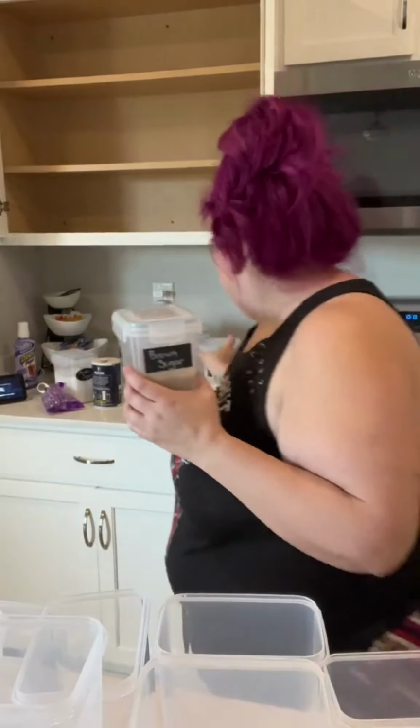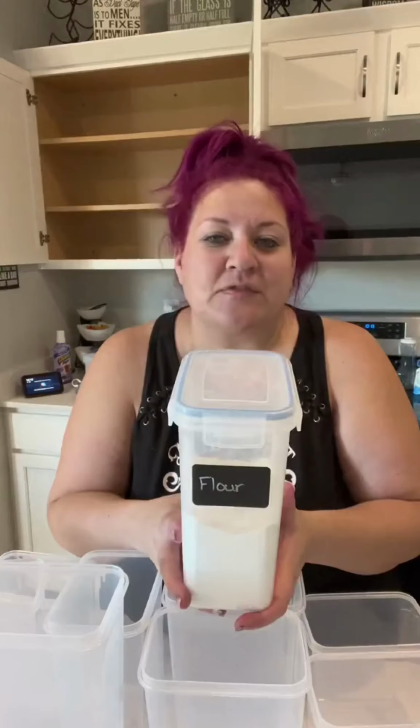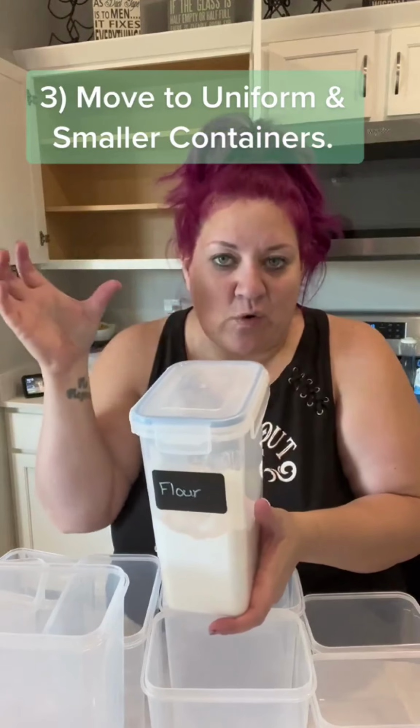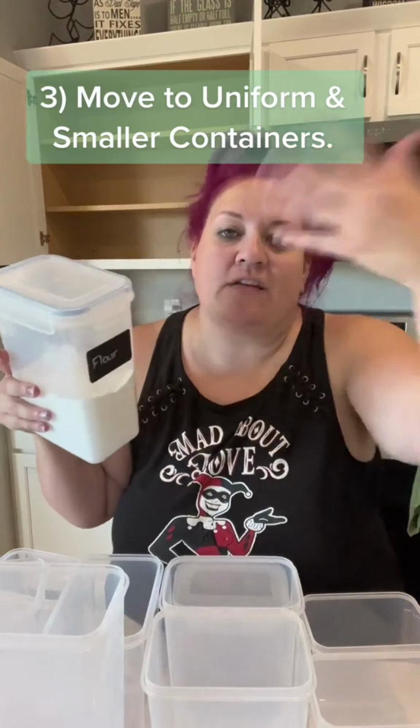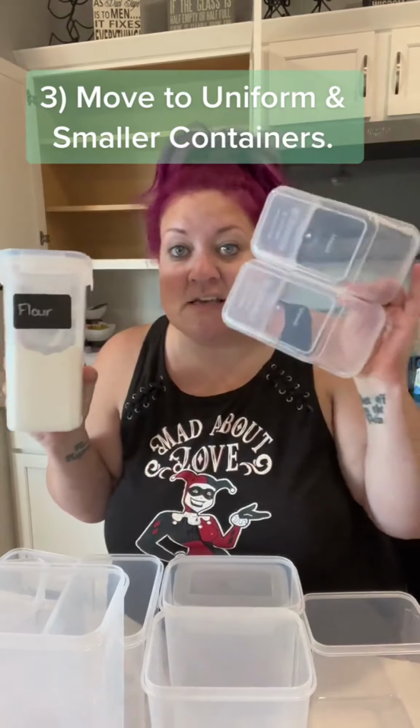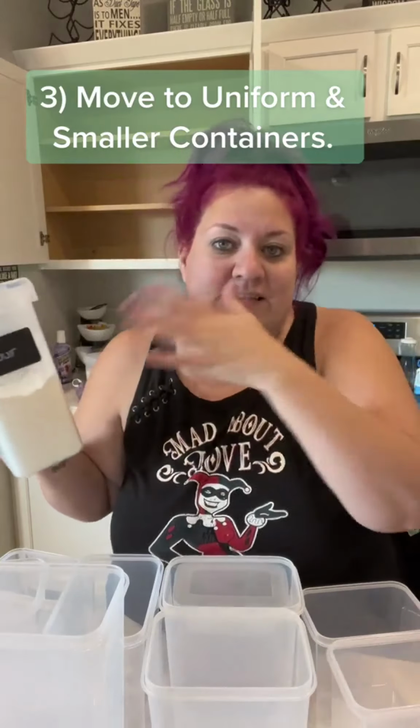In the RV, I had some of these bigger ones. There was only one cupboard that I could put them in that was tall enough, and I had a little drawer in it, and every time I pulled the drawer out, they got caught and fell in the back. It was just a giant pain. So I got another set, and I'm going to swap out these bigger ones for the shorter ones, and then keep the bigger ones here at home.